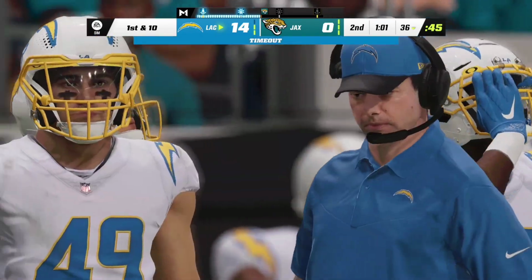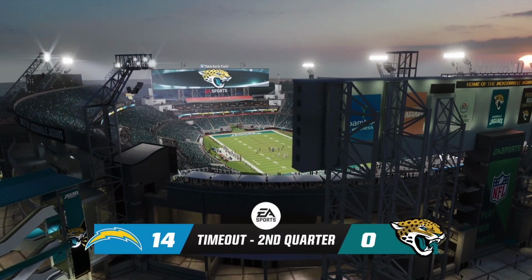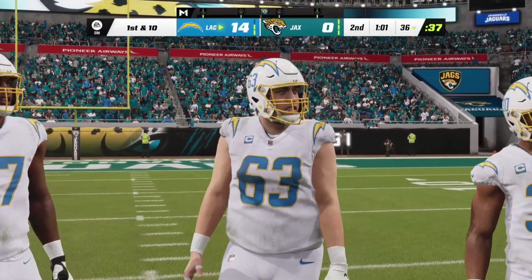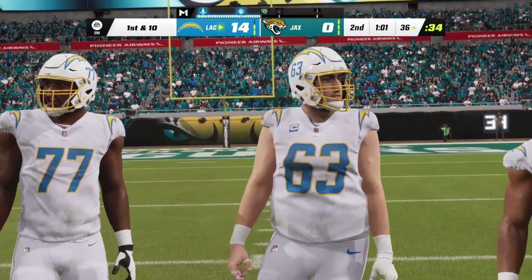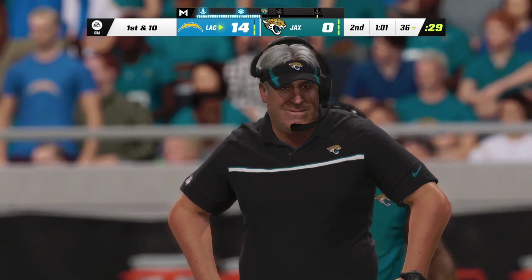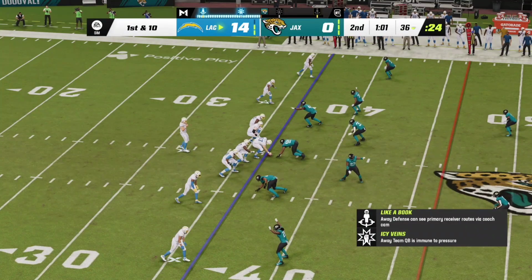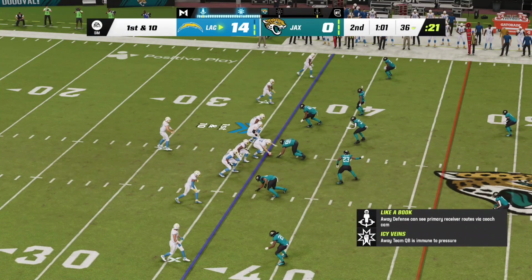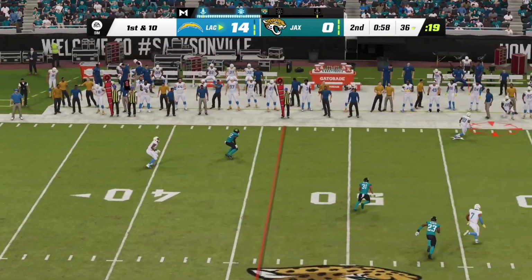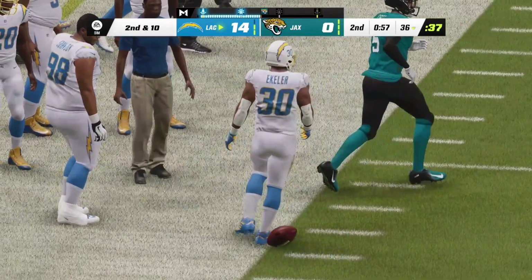So from the 36 now, 1st and 10. And now Herbert a little unsure of things, so he's going to go ahead and call a timeout as they'll stop it with just over a minute to go before halftime. On 1st and 10, Herbert. And the throw left sideline here is caught, but they'll rule it incomplete. Couldn't keep his feet in.